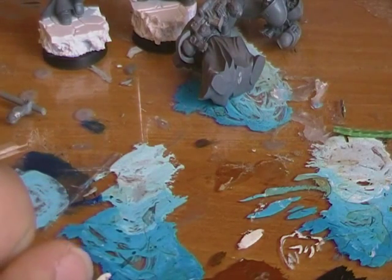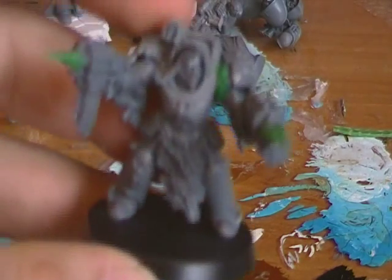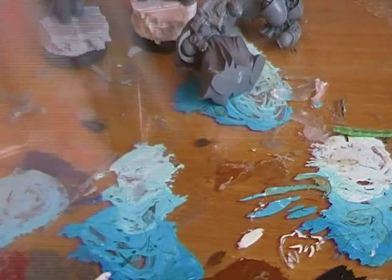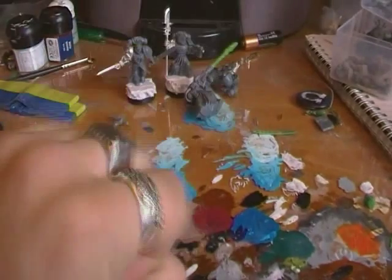You'll see more of the Carolingians next week. You'll probably see this guy, the double Stormbolter guy, painted up. And also, you guys maybe might see what the super secret project is that I'm doing. I'm not going to tell you guys though, because it's super secret.